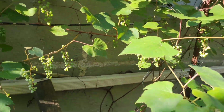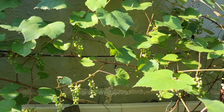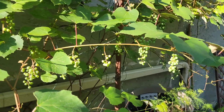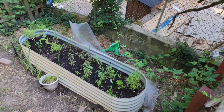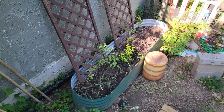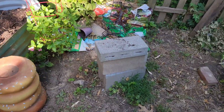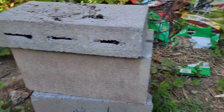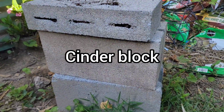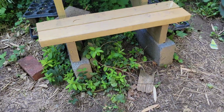Here on the side of the house, we've actually got grapes. Yeah, I don't know what to tell you. They're grapes. And then down here, we've got 2 more steel garden beds. Also, these things right here, these are not bricks. This is a brick. These are called cinder blocks. We've got cinder blocks down here because we use them to support the stairs.